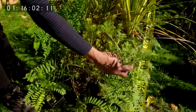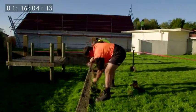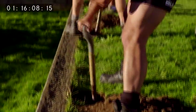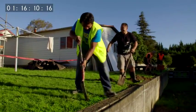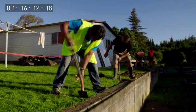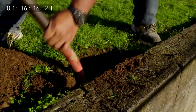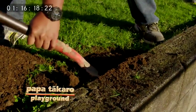And we've got the play area out the back, so it's sort of a bit hard keeping tabs on everything. There's a danger that something goes off on a tangent. The whānau have a vision to improve and brighten up this area for the tamariki. So it's going to be a combined effort by the landscape and build teams to make this papatakaro happen.